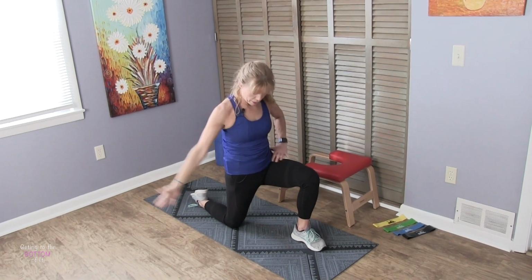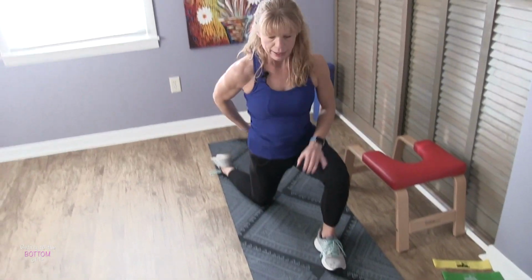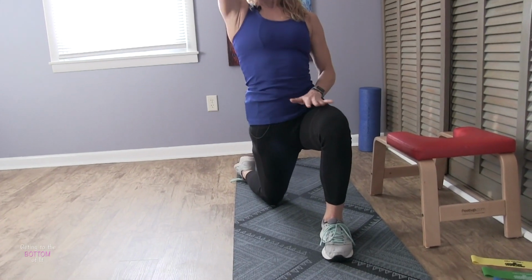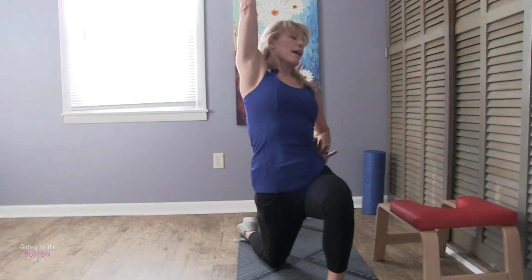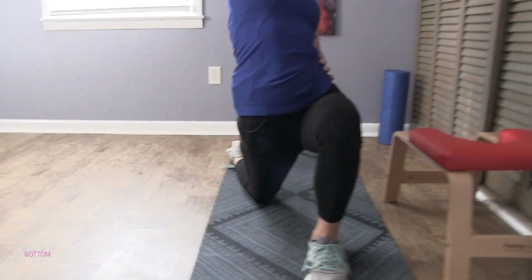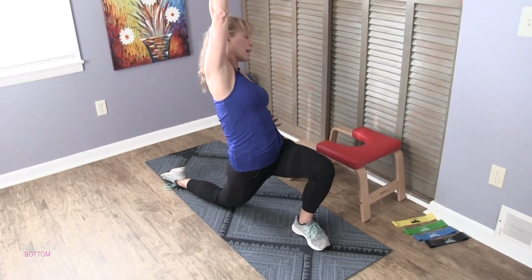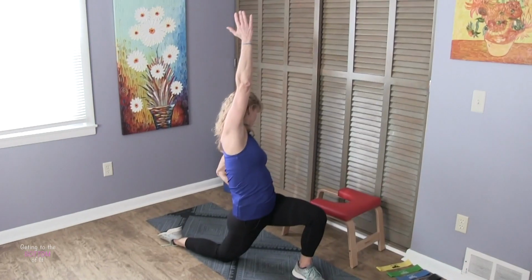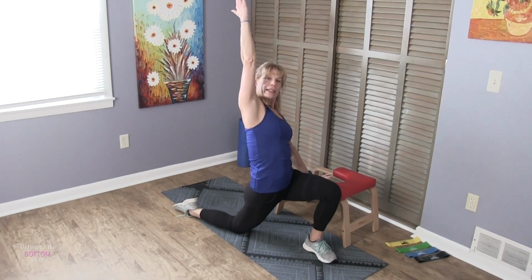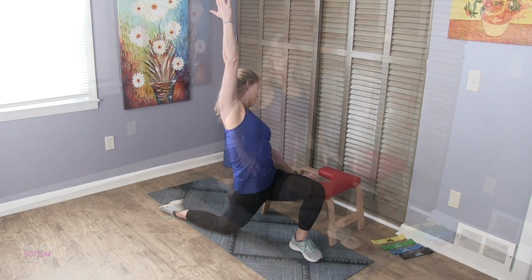And then to deepen the stretch, you might take that back leg out a little bit. Again, reestablish that posterior pelvic tilt. Tuck that tailbone down, reaching up, lengthen, and then look to that back elbow as you rotate to that side. And you might find that deepens the stretch. And if you need to, you can always hold on to something for balance. So if you're feeling just a little off balance, just go ahead and put your hand on something, and that will help you to stabilize.